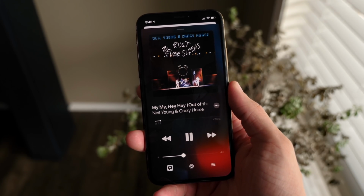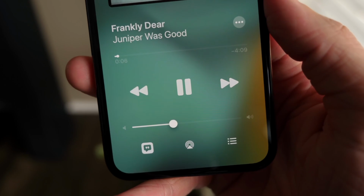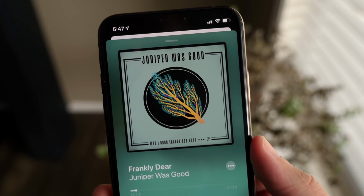Apple had actually confirmed that this change was coming, and now in iOS 13.1 Beta 3, it is here. And I have to say, I'm a big fan of the change. It doesn't appear to be as battery intensive as it was before. It looks really sharp, and it's a great way to complement, hey, you might not get lyrics, but you do get a really cool looking blurred interface when you don't have any lyrics to look at.